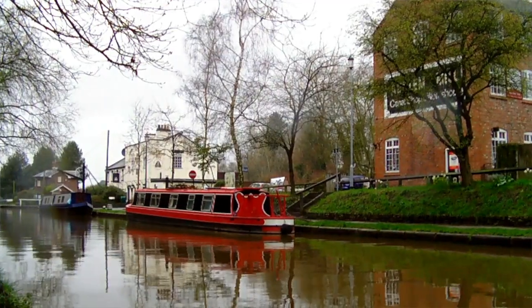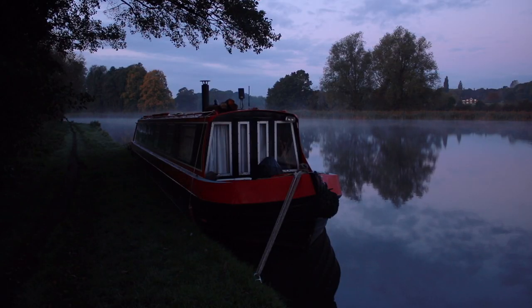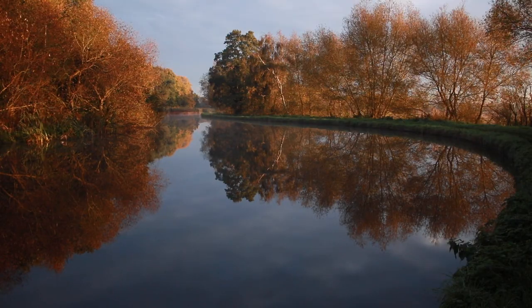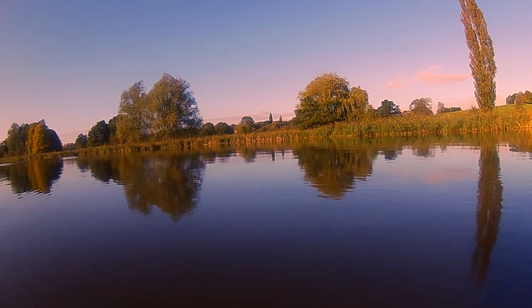Oh, I do like Audlem. It's a lovely, lovely little village. Favourite mooring? Very possibly Tixall Wide. I mean, I've been there 3 times now, and the last time I was approaching there, it just kind of felt like I was coming home. It's such a beautiful place, a lovely, lovely place. So, yeah, those are some of the highlights from the last year. Hope there'll be many more to come.